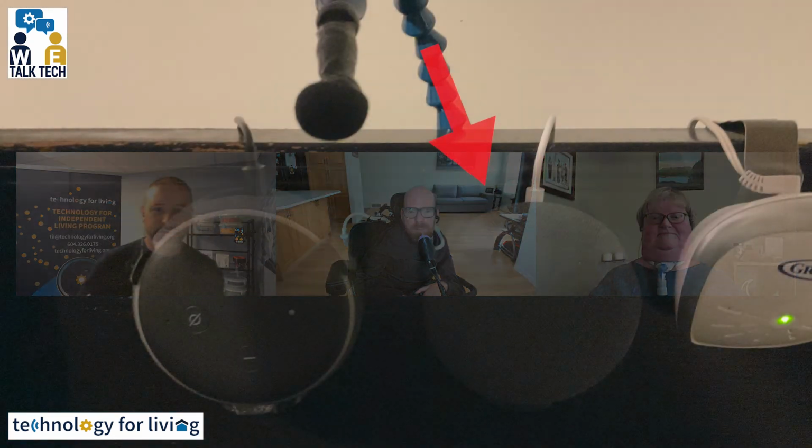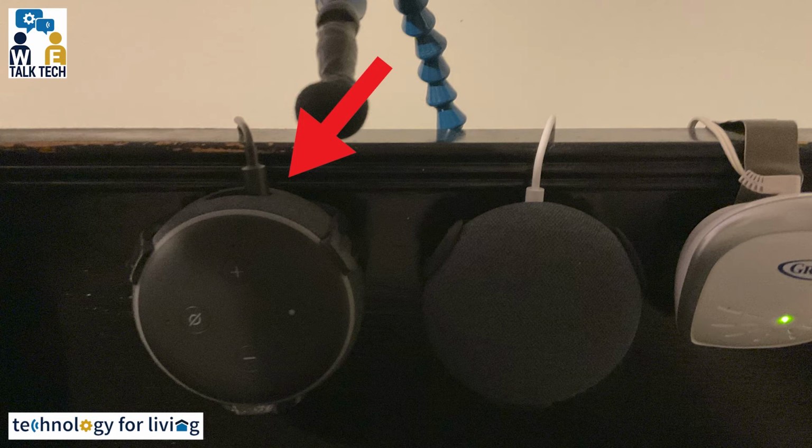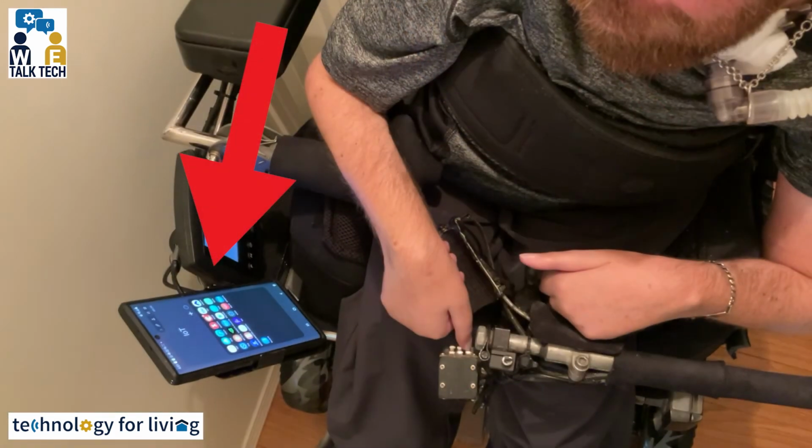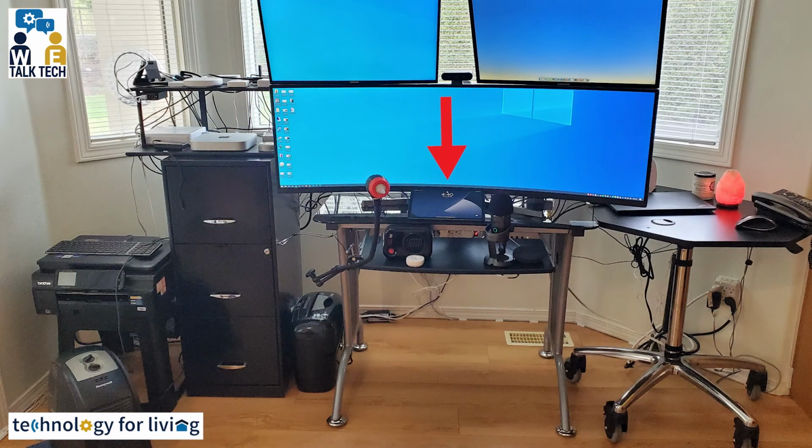Ian, what about you? What kind of mounts are you using at home? Similar to Nancy, I have a Google Nest Mini mounted at the bedside because I'm very quiet in the morning. And beside it, I have an Amazon Echo Dot. And then beside that, I have a baby monitor mounted there for my caregivers to hear me. A phone mount on my wheelchair, a tablet mount at my desk, some computer screen mounts, a lip sync mount, holding it in front of my mouth here right now. You know what? There's mounts everywhere.